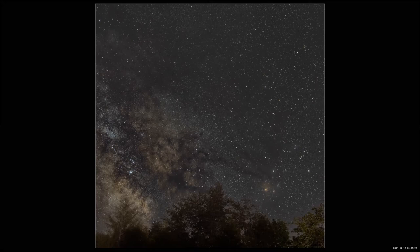And so I shot this with a Canon DSLR and a 35 millimeter lens that I got used. It's a 35 millimeter f/2 and a Canon full frame DSLR. I shot this early in the summer. It's really a kind of scouting project for me, trying to figure out what targets I wanted to go for this year.